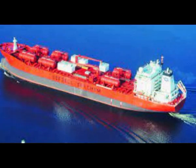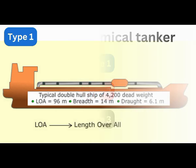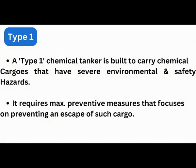Ships of different types range on the basis of their size and their capacity, but chemical tankers have an additional restriction or regulation to be followed when we are constructing them. Chemical tankers are divided into three different types: type 1, type 2 and type 3. Type 1 is a ship which basically consists of a double hull and has an approximate deadweight of 4,200 metric tons. The length overall of the ship will be approximately 96 meters or so. Type 1 chemical tanker is focused on carrying cargoes which are very dangerous to the environment.